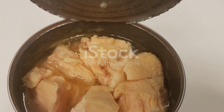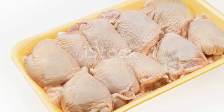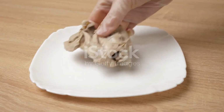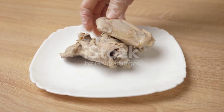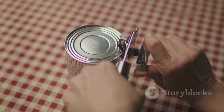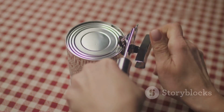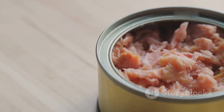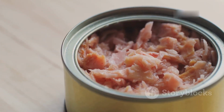Next, we have the nutritional value. Canned chicken is a powerhouse of protein, which is essential for maintaining muscle mass and overall health, especially in times of crisis. It's also low in carbohydrates, making it a vital part of a balanced diet in survival situations. Then there's the convenience factor. Canned chicken is fully cooked and ready to eat, requiring minimal preparation. This comes in handy during emergencies when cooking facilities may be limited or non-existent. It's a quick, easy source of nutrition that's ready when you are.